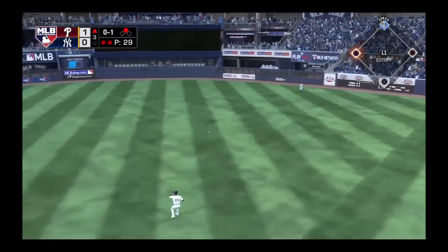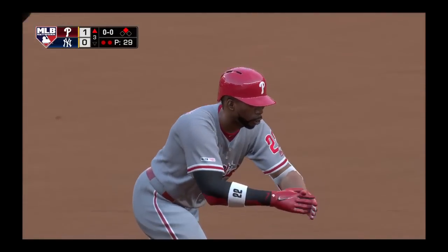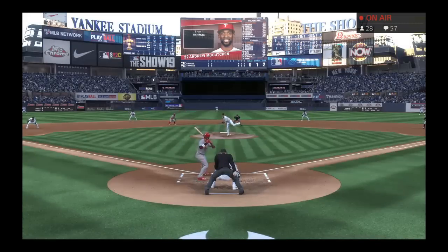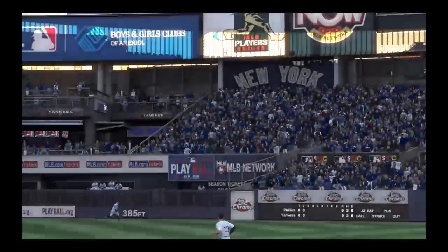He pulls into second safely as they jump ahead with a run scoring on the play. The pitcher was spotting his pitches effectively until now, working the edges, painting the corners, but he left this one right over the plate, and it cost him with an RBI extra base hit right there.